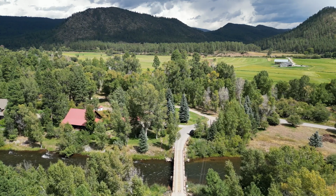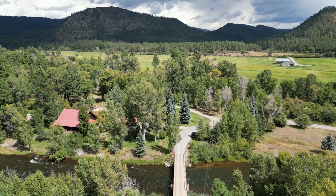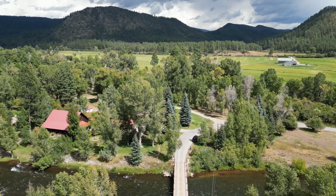We're going to discuss the tree coverage. Are you going to get views? Are you not going to get views? Are you going to feel like you're just kind of too tucked into the trees? Are there some homes that aren't on water and some homes that are?